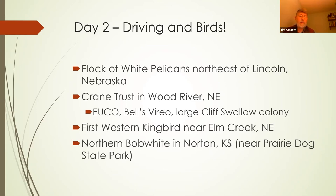Bell's vireo, another bird that shows up in small numbers in Ohio. I saw this bird, those birds, as well as a large cliff swallow colony at the Crane Trust in Wood River, Nebraska. Wood River is the heart of the Platte River area, which is famous, of course, for its large massings of sandhill cranes in the spring as they move north.